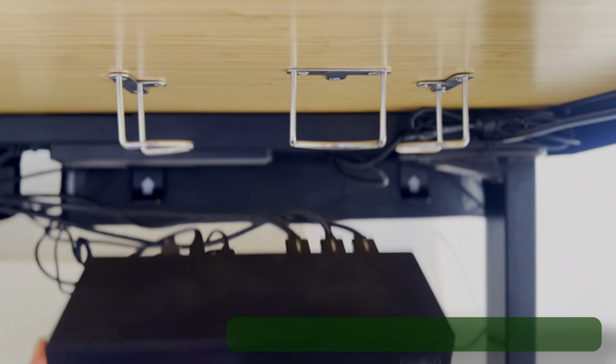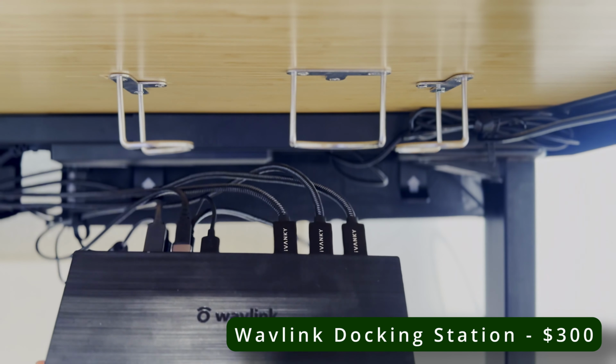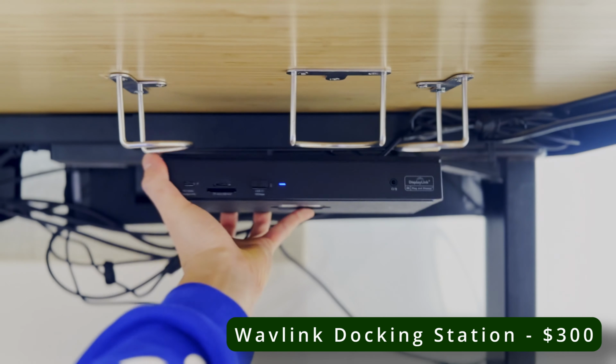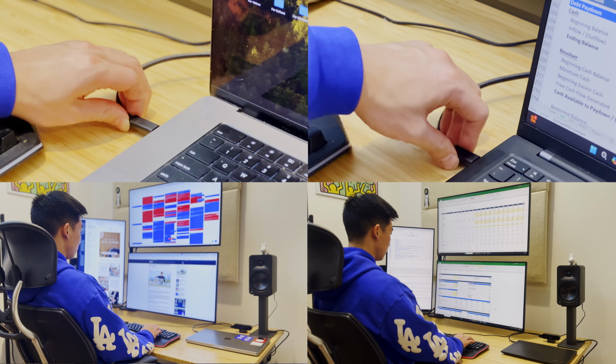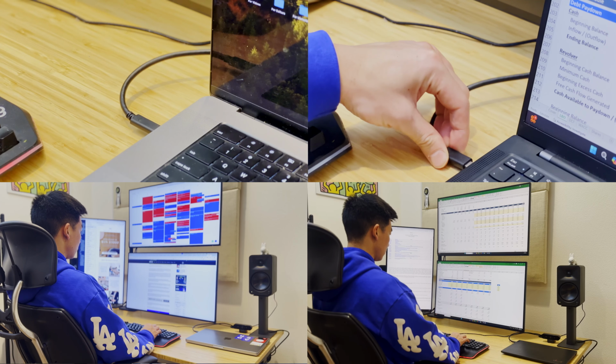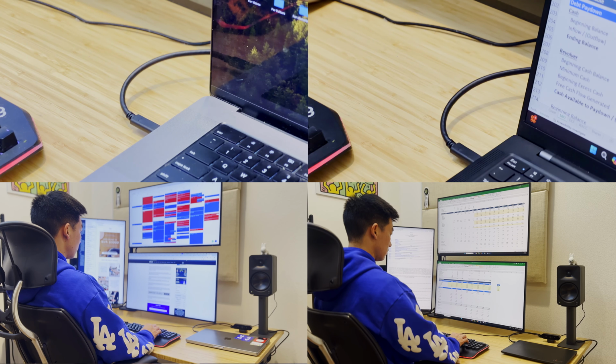And I landed on this one from Wavelink, which, by the way, if you end up using, requires that you install an app called DisplayLink Manager for your Mac. With this docking station, all I need to do is plug in this cable to either one of my laptops, and my monitors, keyboard, mouse all work, which is a really simple thing that just makes me super happy.